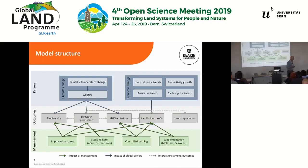So we built a model that looked at the dynamics over space and time. This is a 1 square kilometre grid cell model and an annual time step. And here are our sustainability outcomes. A range of scenario parameters affect those sustainability outcomes. From the environmental effects, rainfall and temperature and wildfire affect biodiversity, affect pasture growth and therefore livestock production. It affects greenhouse gas emissions through fire. And also the economic scenarios. Think parameters like livestock price trends and global demand, farm costs, productivity growth, and also carbon prices are very influential. They affect profits, and this key element here, livestock production, has complex interlinkages.